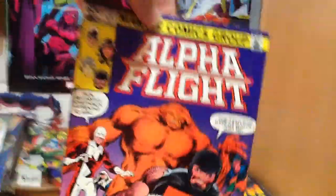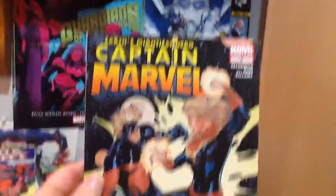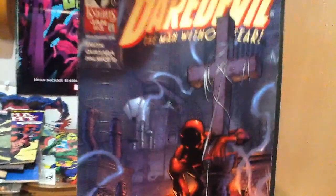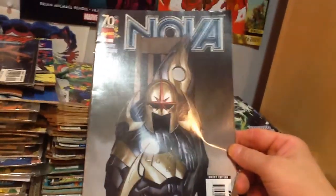Captain America, 283. Alpha Flight, number 2. I bought this one for the cover. Captain Marvel, number 6. It's a nice cover. Daredevil, number 3. Daredevil, number 2. Coming down the home stretch. Some of these I bought because I'll probably turn around and trade them. I think I have them, but I couldn't leave them behind here.